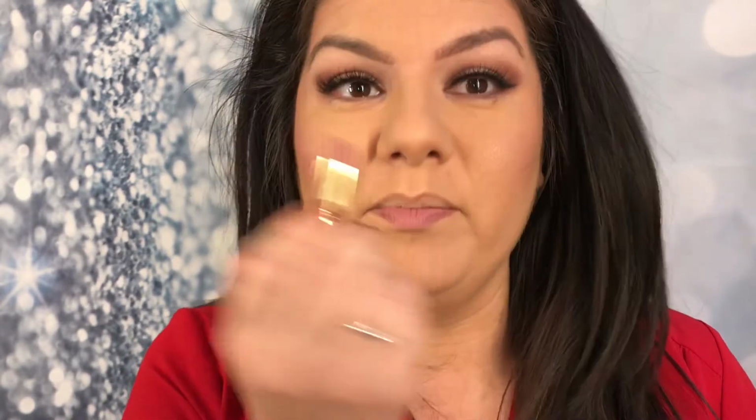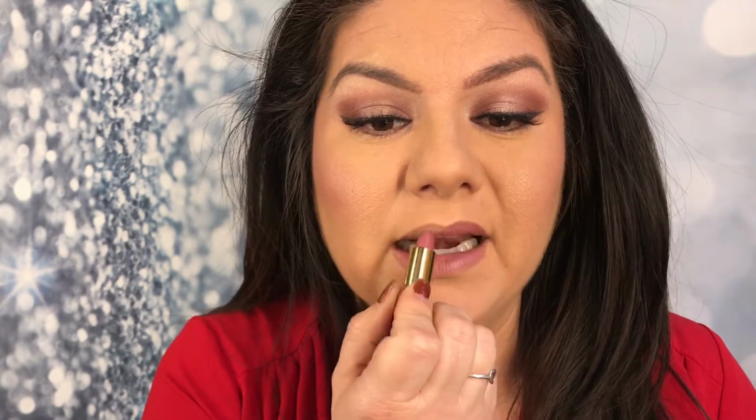So this is a mini size. It came in one of the collections that I got. It actually is very pigmented and very smooth because you guys can see it's just going on. It's like gliding on. This is such a beautiful color. And I think it's perfect for this eye color. What do you guys think?